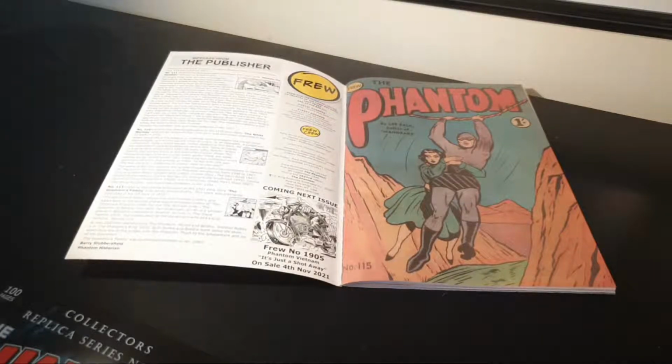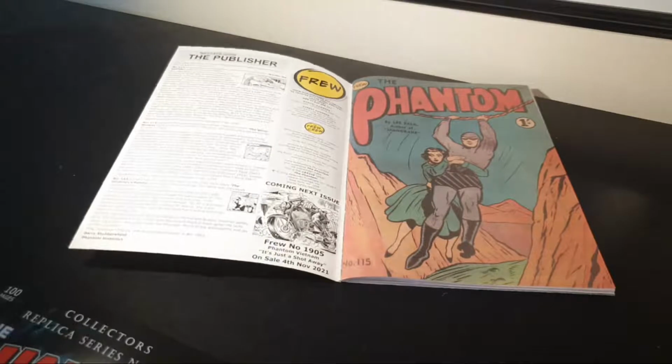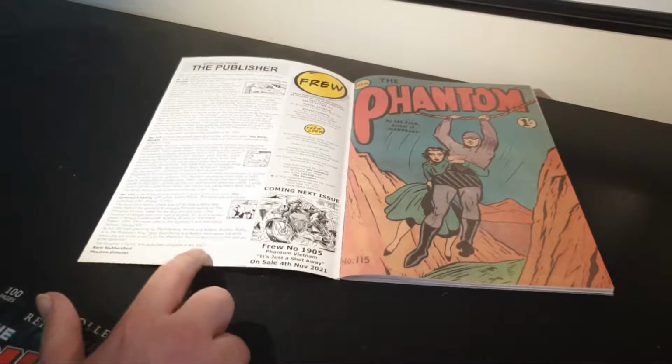Number 113 contains the second publication of the 1951 daily story The Governor's Family, with art by Wilson McCoy. The story was previously published in number 59 back in 1953, which I'm guessing, since the series is still going to go on for a lot longer, means we will be seeing that story again. So The Governor's Family was published complete in number 1063. I think that might be nearly the 1000th issue.